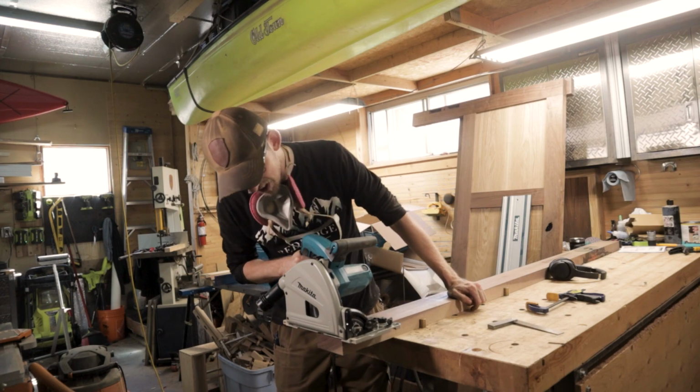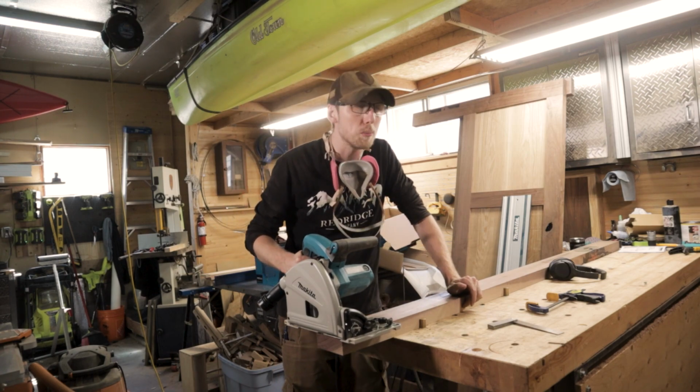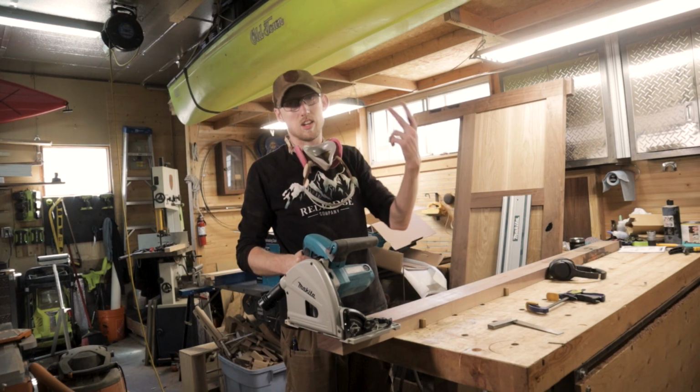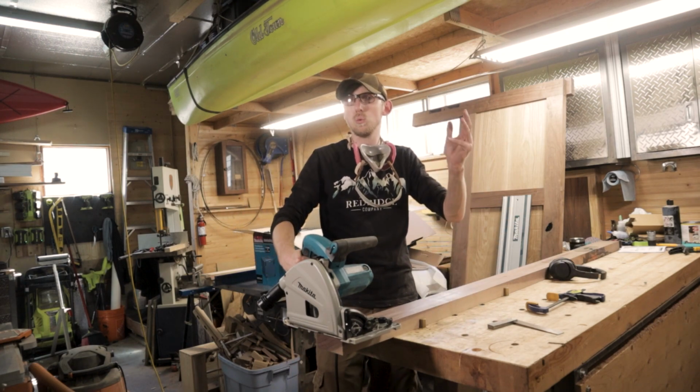So I am super psyched. This is the solution to so many problems in the shop. Everything from long boards to tabletops to cutting breadboard ends to just generally working with panels.